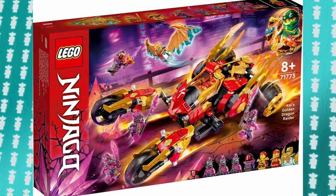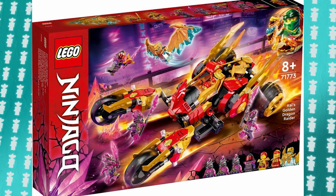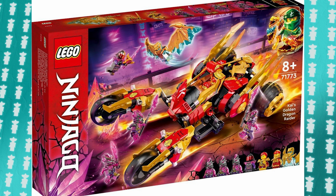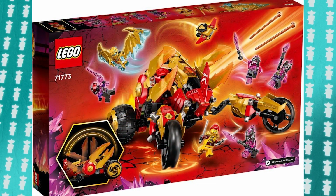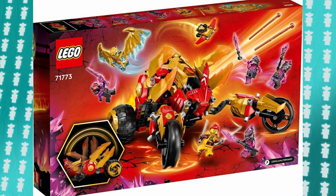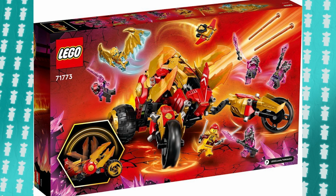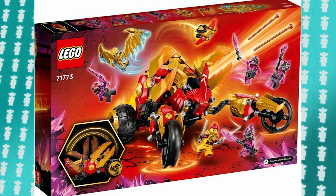Really cool. And again, someone else also pointed out that this is the first time we're getting, I believe, the right hand in translucent light blue color. I think we've previously only had the left hand, so it's cool that we finally have both hands. I kept saying hands, I meant arms. But you get the gist, that we're getting both arms in that translucent color now.